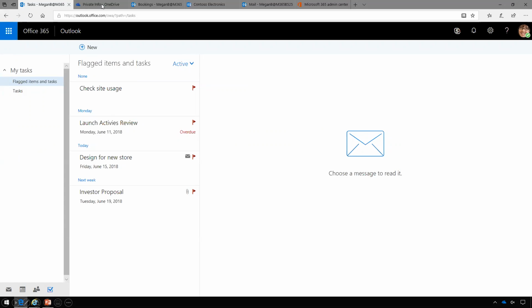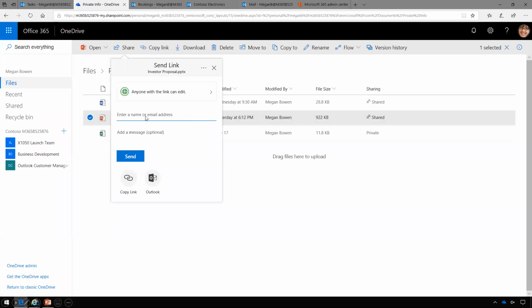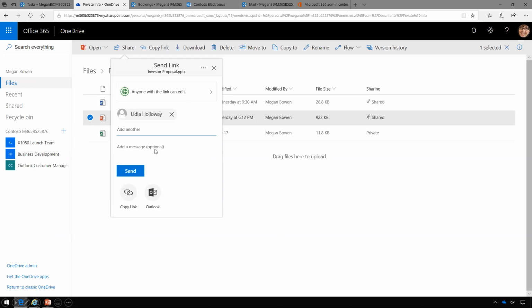So if I go to my OneDrive, I can see that there's my investor proposal that I want to then share out. These are the files that are under my documents or my pictures or my desktop kind of stuff. And if I click this button here, this is the share button, I'm able to then pick somebody either in the organization or somebody external, depending on the permissions in your business, and just click send, and you're basically sending a link to them that allows them access to that particular file.